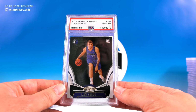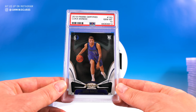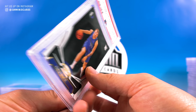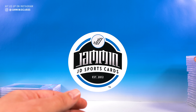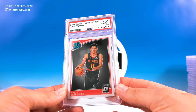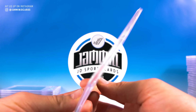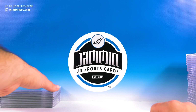Got this out of a Brothers and Cards Pack Plus program box, and it's a PSA 10. So BIC dudes, thank you. Look at that, Luka 10. From Brothers and Cards. I like it. Trae Young, rated rookie. From Optic, another PSA 10. Good PC cards to have. Holding on to Lukas and Trays.